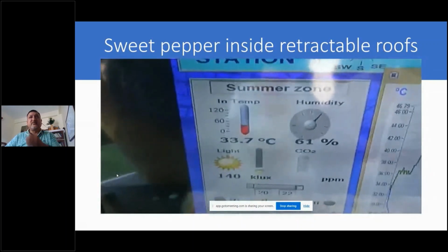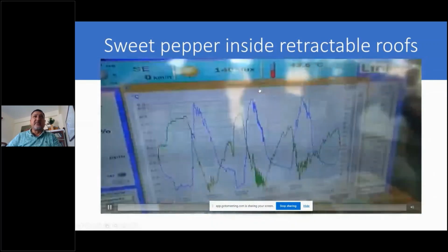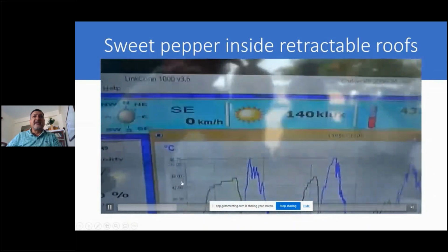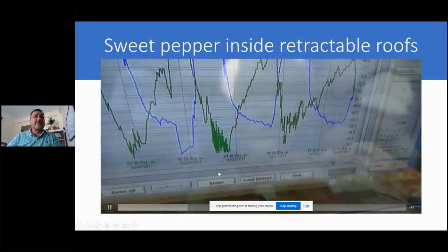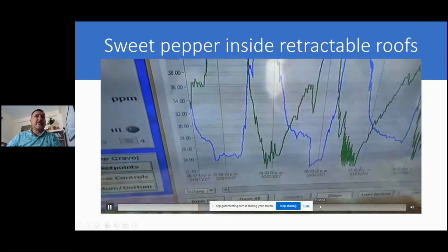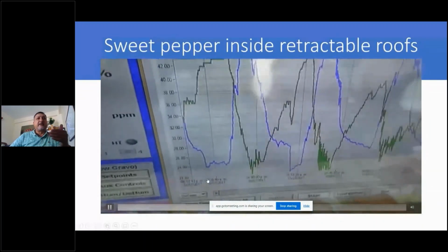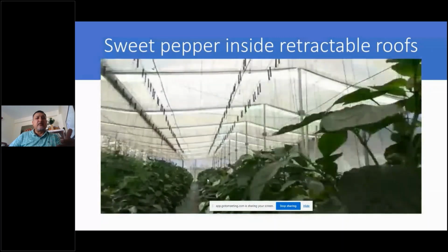Okay. What I am trying to show here, you can see that this is a computer screen which is showing that temperature outside is 44 degrees centigrade, and you can see 60% is the humidity. So what this video is showing is that when the roof is retracted, humidity goes down. So how do we maintain that humidity level?